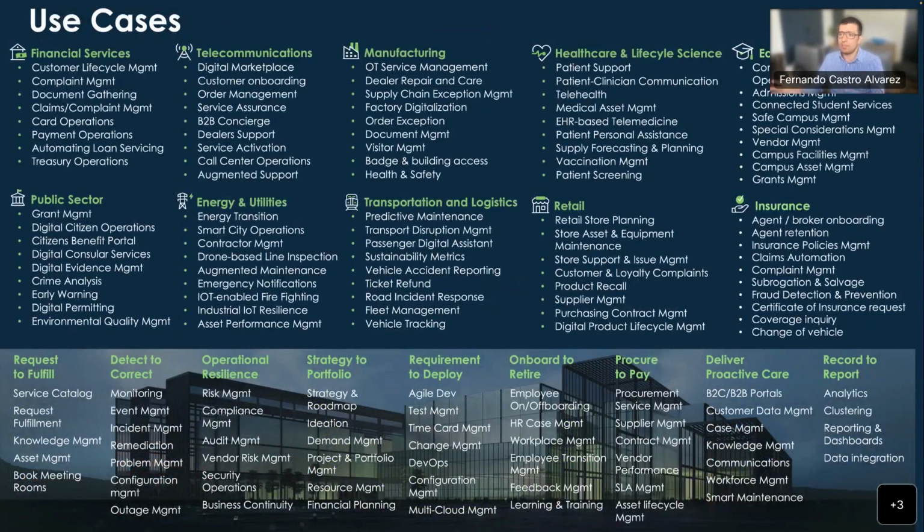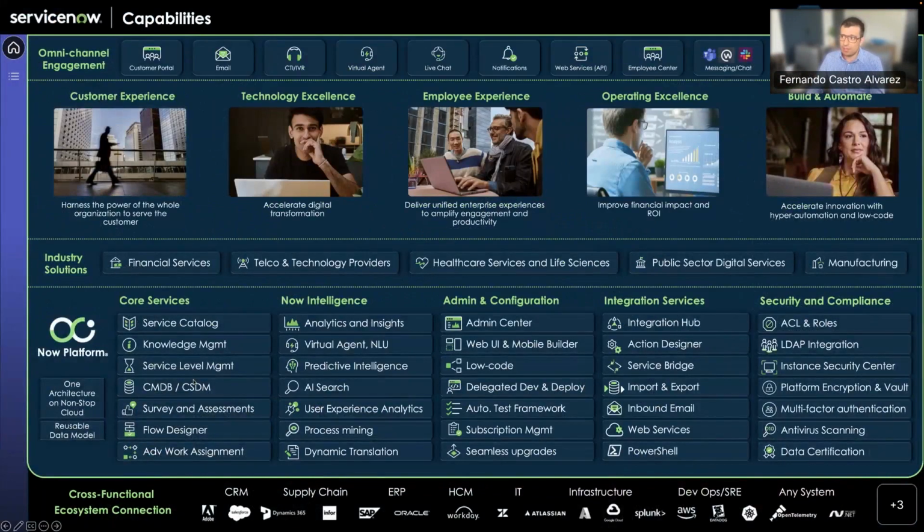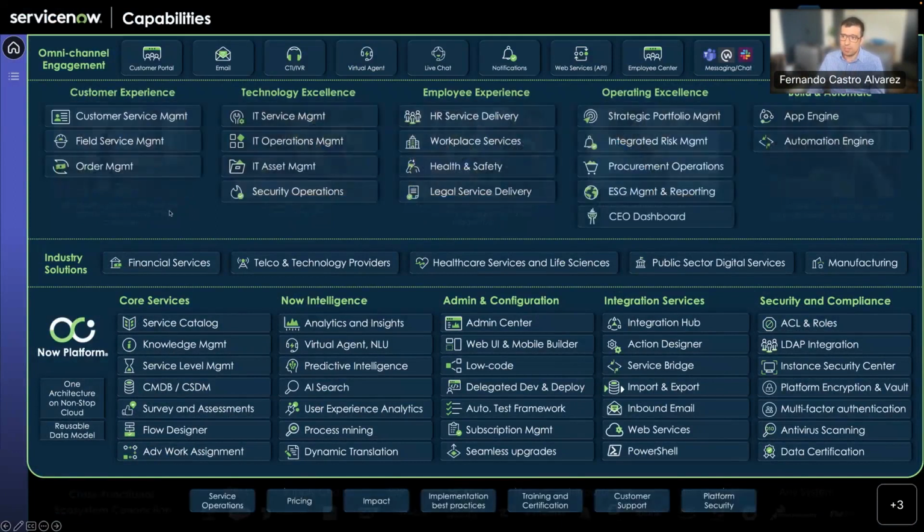And these are some of the typical use cases we see ServiceNow being used for in this arena, from financial services to communications, healthcare patient support, education with connected campuses, admissions, grants, campus asset management, insurance, and retail. And what's behind that, in terms of growth, is customer experience. What's behind that is CSM and FSM and order management, which is an add-on you could always do if you're trying to connect with your ERP systems.